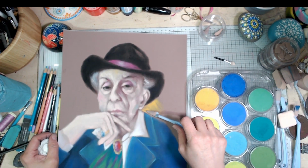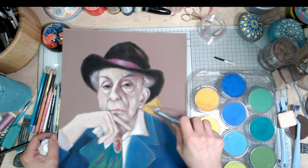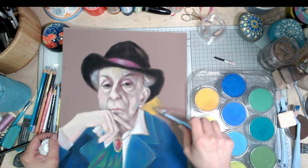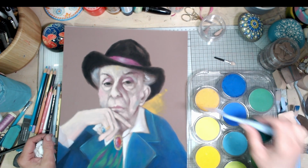I really wanted to get his hands in as well. As I think I said in the first video, I just think his hands were always very elegant, beautifully manicured, and I just think that was kind of part of his look, definitely. I've given him some nice eyeliner and lipstick. He never went anywhere without eyeliner and lipstick.